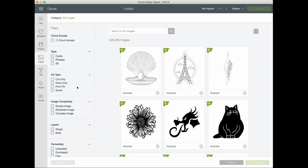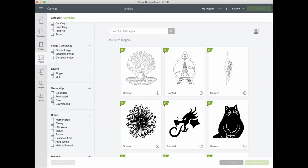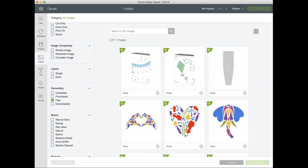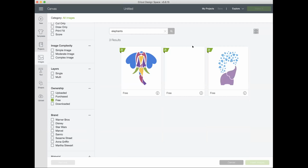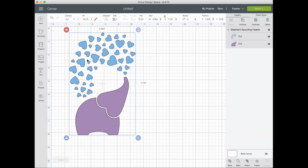So let's say I want to do, I haven't signed up for my subscription yet. I don't know what I want to do yet. So I'm going to choose to see all the free images. And let's say I want something, I like elephants. So I'm going to type in elephant. And I have this cute little elephant here. So I like him. And I'm going to just click on him, and the green bar outlines. So now I can come down here to this green button, click Insert Image, and all of a sudden that image comes into my canvas space. So now I can start working with this little guy right here.